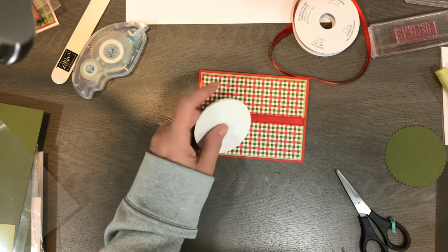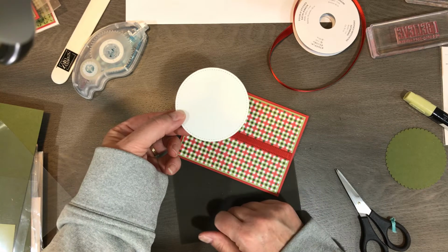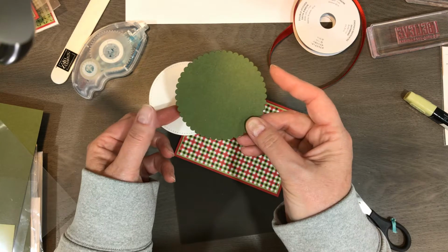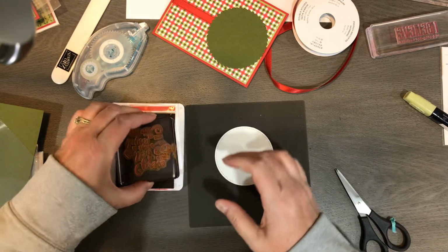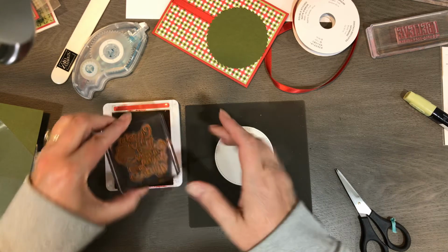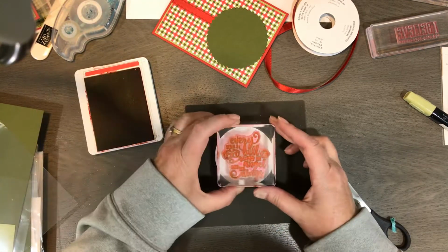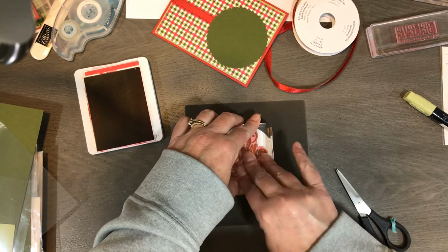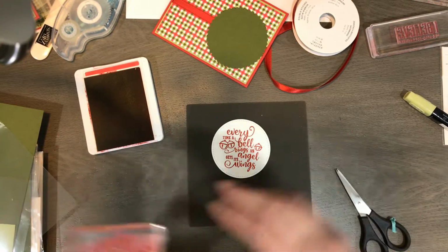Alrighty, so ahead of time, I did a Whisper White, the largest stitched shape circle, cut that out in Whisper White. And then with our layering circles, I did a Mossy Meadow scallop. So I'm just going to take my Real Red ink pad and stamp the sentiment. I think this one is from Miracle on 34th Street. And I'm doing that in Real Red, which just came from my team event. So it might need a little juice. We'll see what happens. Oh, it looks good.